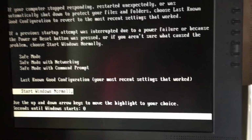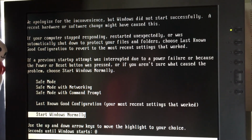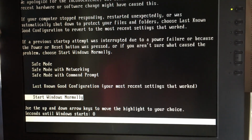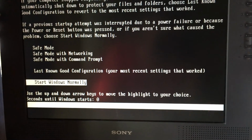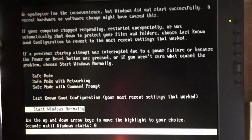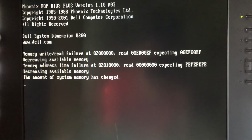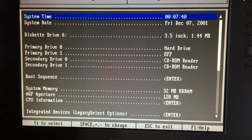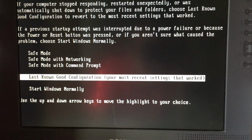So now it seems like it's stuck. Doesn't look like I'm getting anywhere here. I'm going to go ahead and reboot the computer. Oh, now it thinks the memory has changed. I'll press F2, and I'll press escape, and let's go with last known good configuration. That sounds promising.